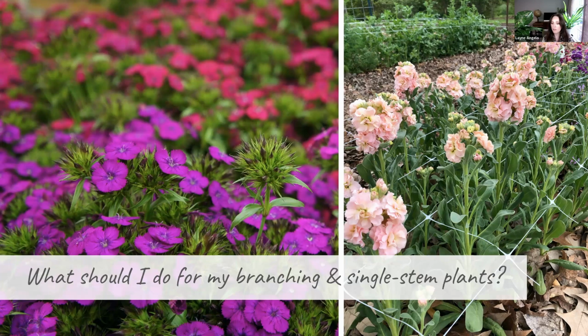Yes. Okay, how about for a single stem plant? What if someone's growing a single stem stalk and they see it starting to put on buds or even bloom? What would you do in that case? Leave it. I mean, there's no recourse because it's a single stem plant.